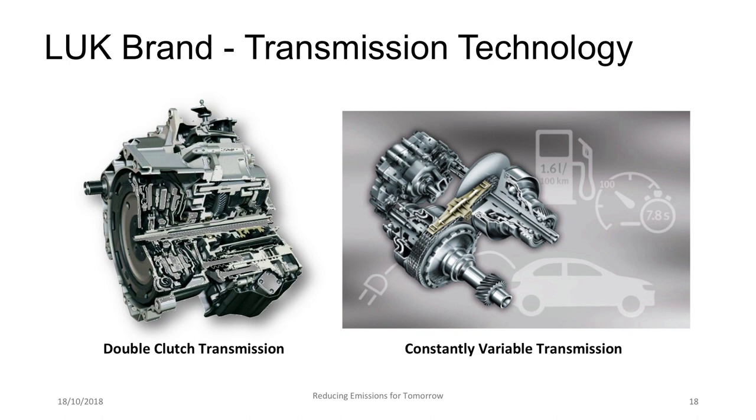The other thing with it, because it's double clutch, we've pre-selected the next gear. Now, to change gear, all we're doing is flicking between one clutch and the other. That takes 0.02 of a second to change gear. How long does it take you to change gear in a manual car? A lot longer than 0.02 of a second.